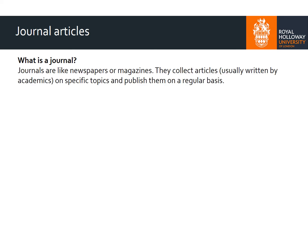Journals are essentially magazines for particular areas or particular subjects. Like magazines, they have lots of little articles written by academics or experts in those areas, and they publish them on a regular basis. Whilst a book might have one person's research or opinions in a huge amount of detail, journal articles are slightly less detailed, but again maybe publishing scientific research or opinion in a particular area.